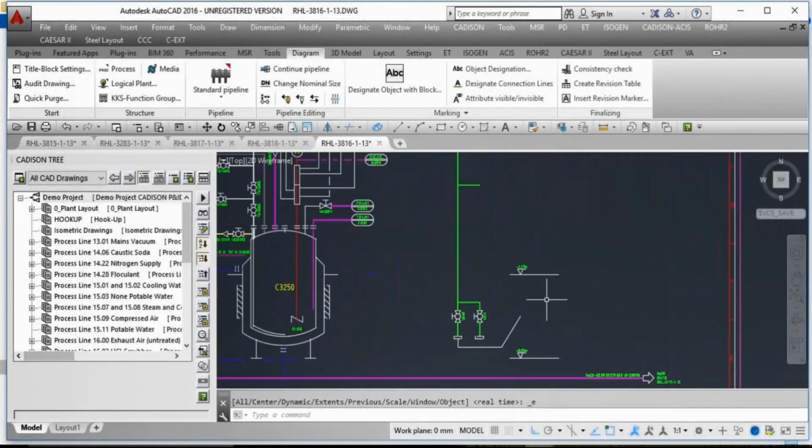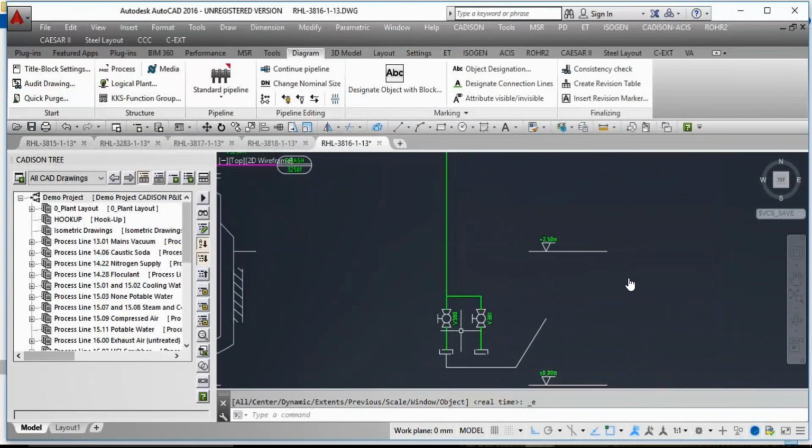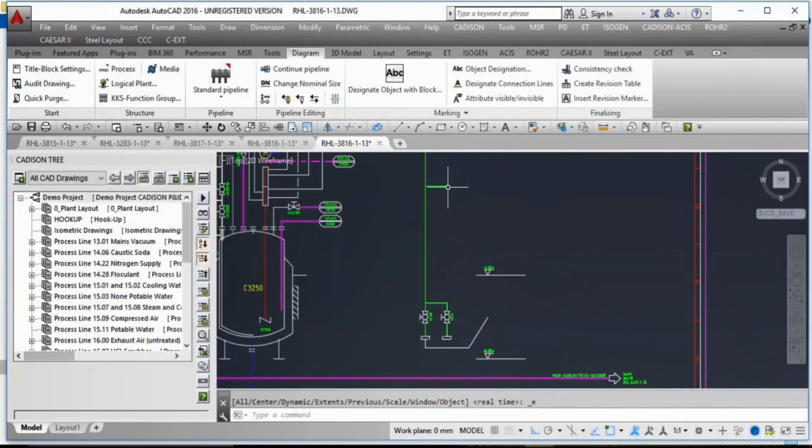Next is the construction set, which we call the assembly manager. A construction set is something like you are creating an assembly of objects which is connected to your pipelines. So we'll take an example here. We have a small valve assembly which is connected to a pipeline and inline objects such as coupling with hose, and we want to place it at the top of your pipeline.